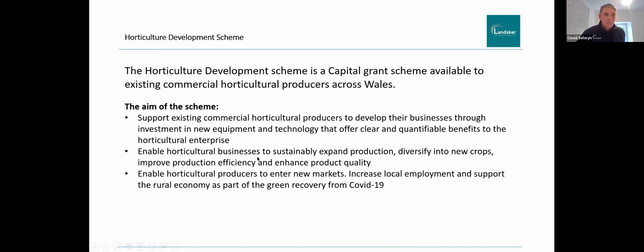And the aim of the scheme effectively is to support existing commercial horticulture producers to develop their businesses through investment in new equipment and technology that offer clear and quantifiable benefits to the horticultural enterprise, in other words, the business. Enable horticultural businesses to sustainably expand production, diversify into new crops, improve production efficiency and enhance product quality, and enable horticultural producers to enter new markets, increase local employment and support the rural economy as part of the green recovery from COVID-19. So if you think you are ticking the boxes on there, that is a massive start.